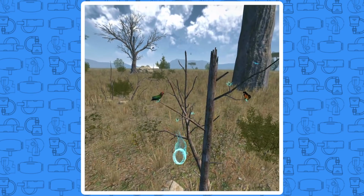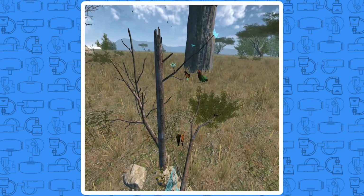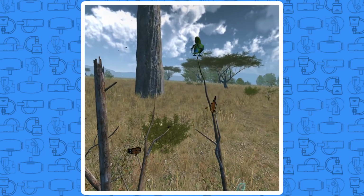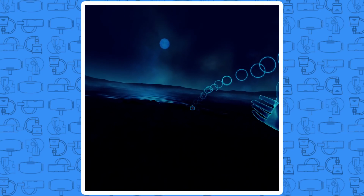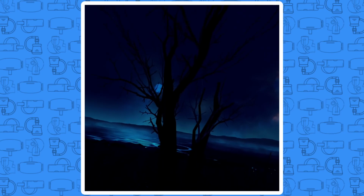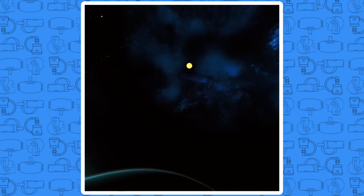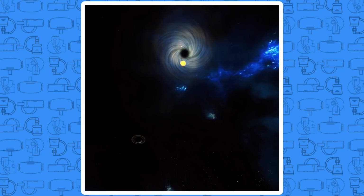The ability to interact with the environment directly is limited to grabbing branches and having birds and insects land on them while you hold the stick. But there is another system built into the game to change the environment itself. You're given the ability to make changes to each environment, and what you're able to do changes with each location. For instance, in the location where you're floating in space, you can create planets or stars and even create a black hole that sucks everything up.